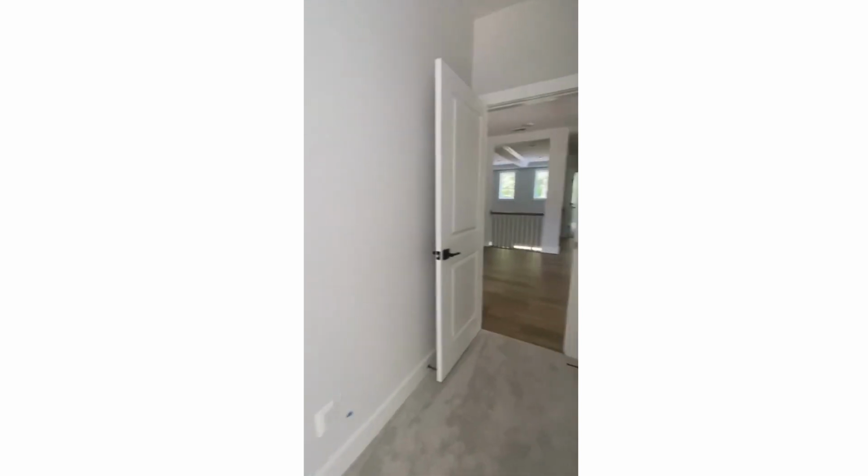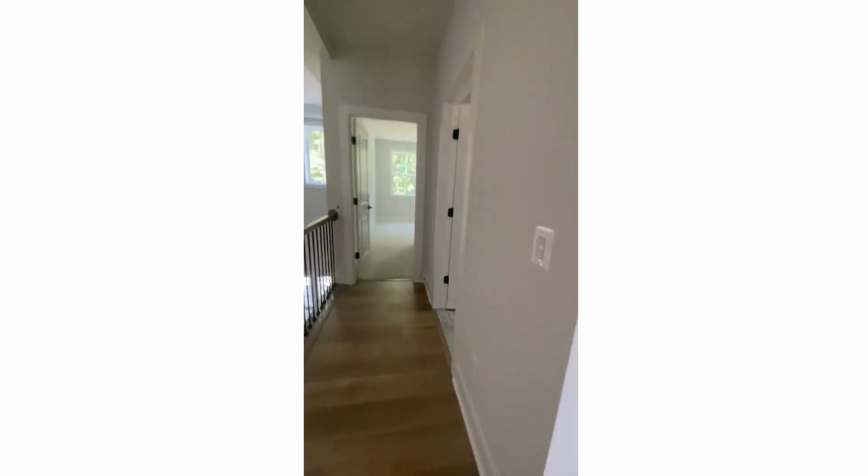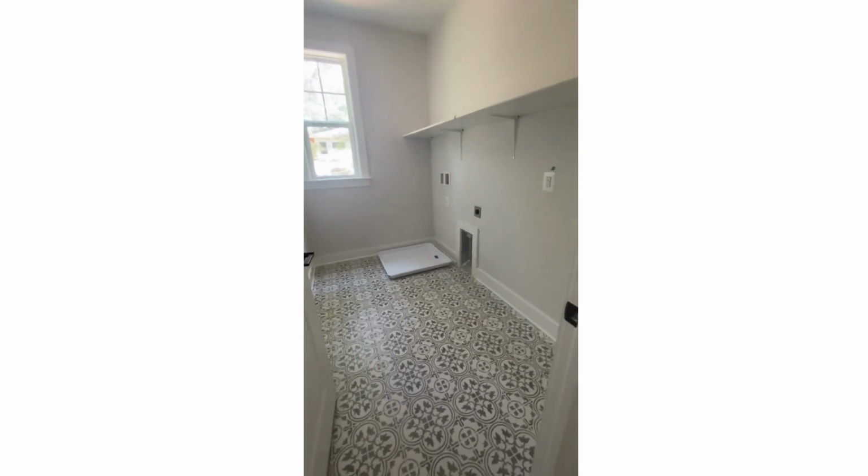So these bedrooms have their own baths, which is a great feature. Again, if you have kids or just you're looking for more privacy, everybody doesn't have to share a hall bath. And here's that upstairs laundry. Look at this awesome tile.